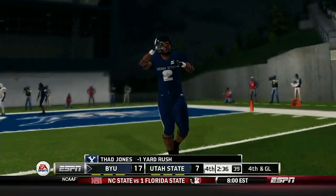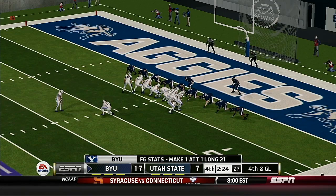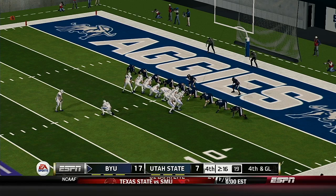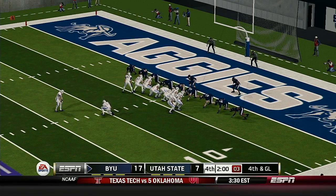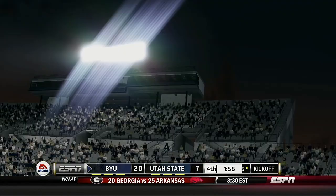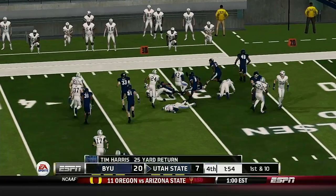He'll drop in for a loss. This should be an easy field goal. A little more than 2 minutes to go in the fourth quarter. He gets it up, and he's got it. The kicker looks like he's ready to kick this one off. Fielded at the four. He's taken down at the 29.